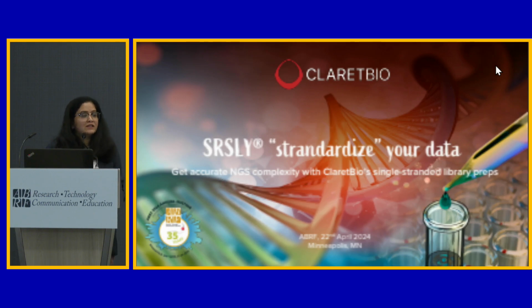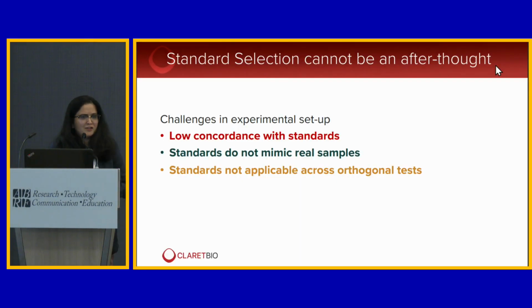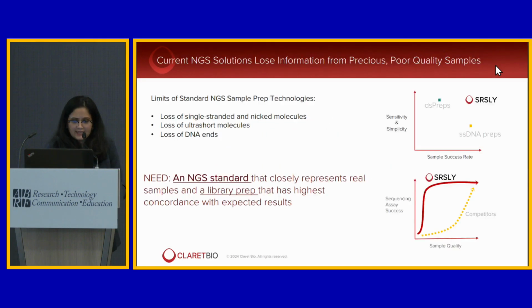We deal with cell-free DNA, so it's the stuff that's outside the cell. But samples and controls are a universal problem. Choosing your standards and controls cannot be an afterthought in any kind of experimental setup. The challenges are you have low concordance with your standards. The standards don't mimic real samples. And these standards are not applicable across orthogonal tests. So if you used a standard for NGS, can you use it for flow cytometry? What are the challenges there?